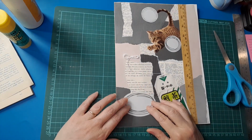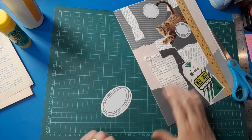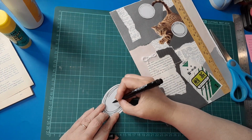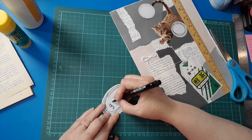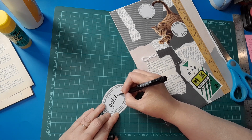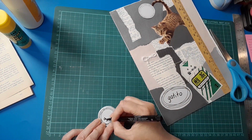Okay, so before I stick these down, because I don't want to write over the humps and lumps of the different layers underneath, on this one I'm going to write gatito. I wonder how many people know what that is. That's Spanish. I'll tell you in a minute. So gatito on this one. I think I've spelled it right. Gato on this one, which again is Spanish.